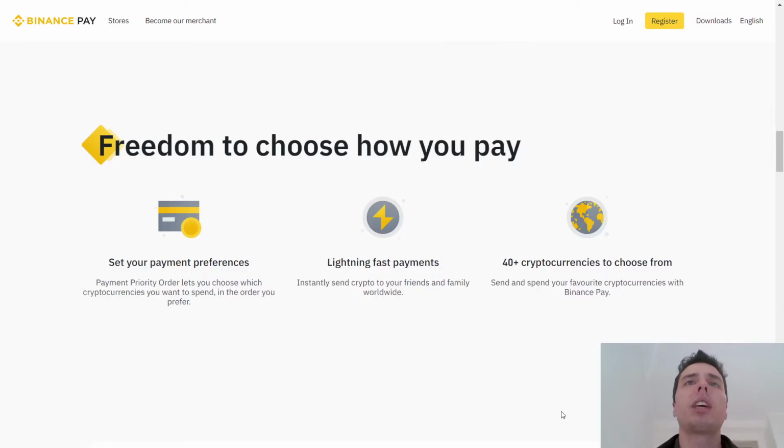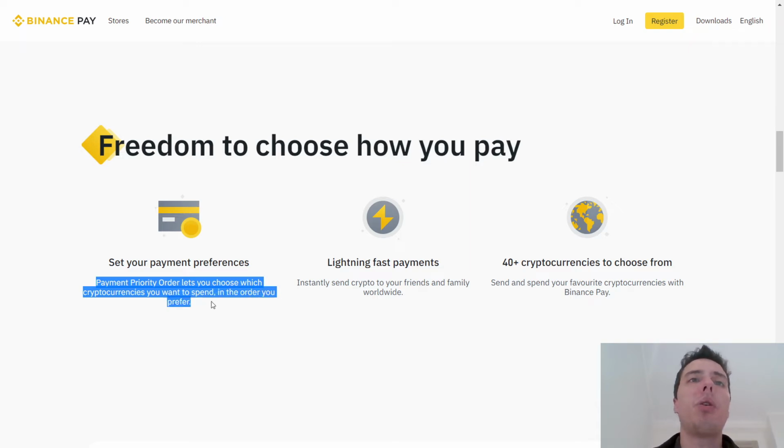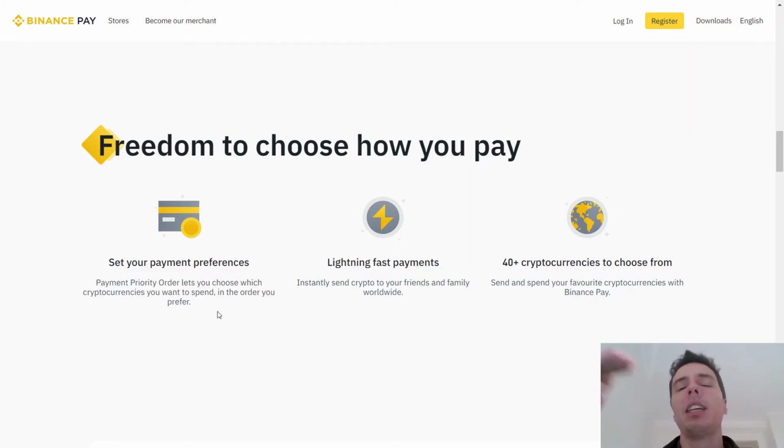Freedom to choose how you pay. Set your payment preferences. Payment priority order lets you choose which cryptocurrencies you want to spend, in the order that you prefer. So you can set, first I want to spend BUSD, then I want to spend BNB, and then I want to spend Bitcoin, for example. Lightning fast payments. Instantly send crypto to your friends and family worldwide.